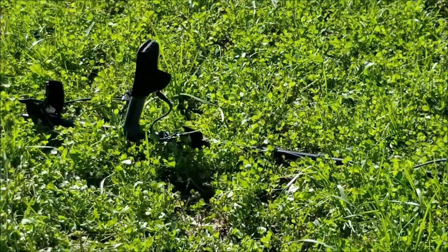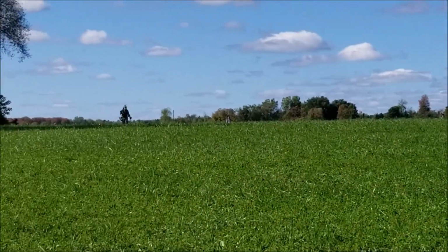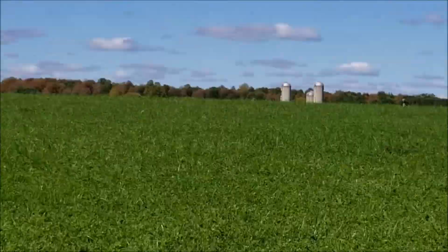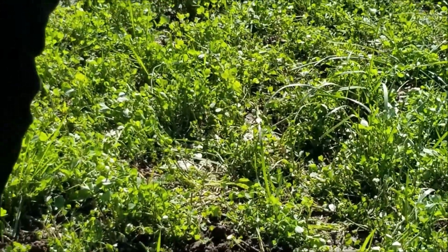I'll just scan over here and show you the countryside while Steve's getting ready to dig this hole. It's beautiful, absolutely gorgeous out here. He's taking it to it. It didn't sound really that deep.